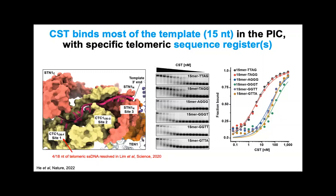And at this point, it's very easy to clarify how these can be differentiated just by looking at the cross correlation between the map and the model itself. And we found that the best match is actually the TTAGG.